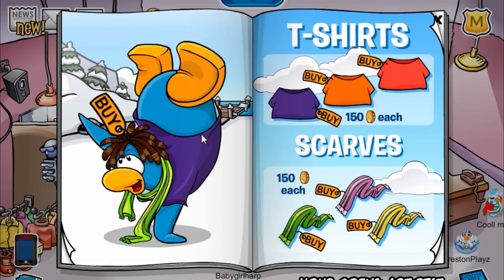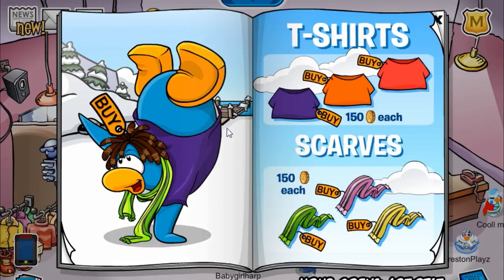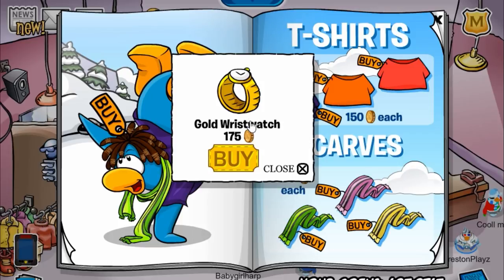On here is only three secrets. The first one is, I think, somewhere, yeah, right here. So here is one secret, it's a Viking helmet. If you click this four times, you can get the blue Viking helmet. And then over here, you can get the pink sneakers. And then right here is the gold wristwatch, or a Rolex, if you know what I mean.